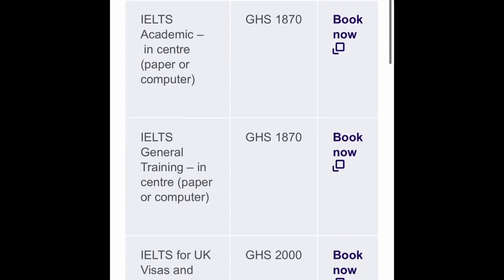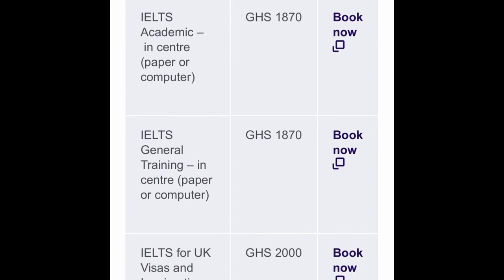So the first thing you need to do is know what test you are trying to take. If it's academic, just book now. If it's general, select it, and please find out the required tests. I keep repeating this because I know there are so many institutions abroad. They'll tell you, if it's just for English proficiency, just write an IELTS test. You can even try IELTS or even TOEFL. It doesn't even matter. But I'm specifically talking about the IELTS test.